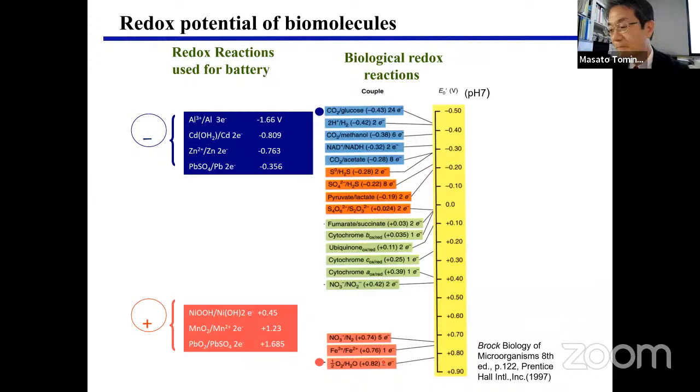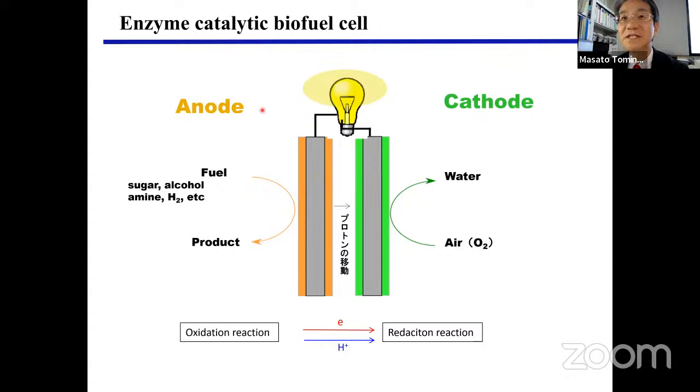For example, like this one. This is the anode, so the oxidation reaction occurs at the anode side. The reduction reaction occurs at the cathode side. This is an electroconductive material. This surface is modified with some enzyme, and this surface is modified with some enzyme.